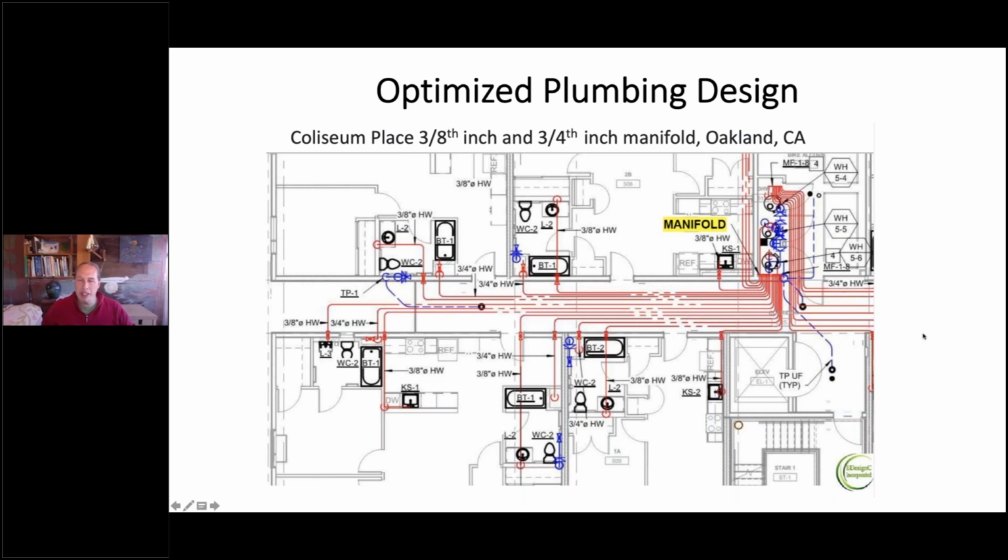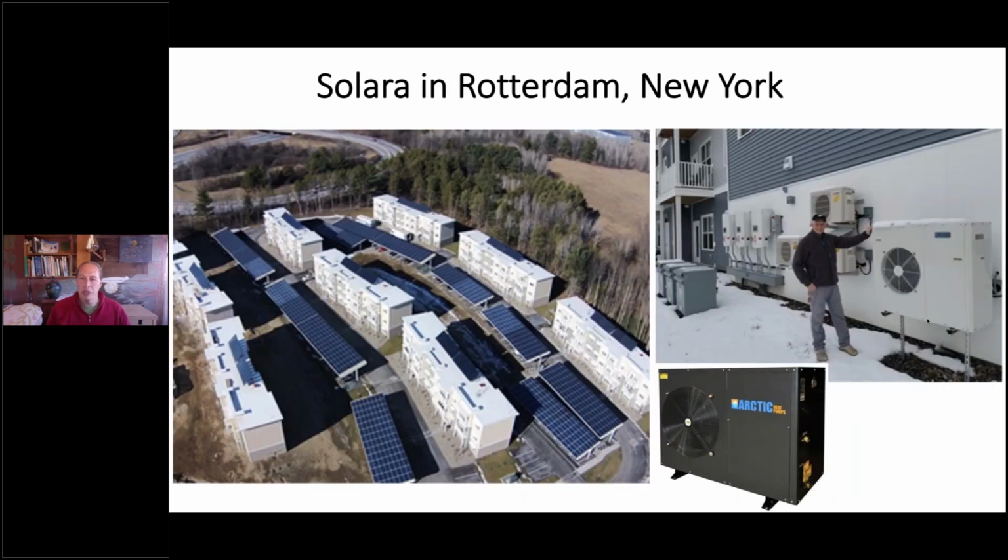And so best practices, and it's not just us doing this, other people, this is essentially Gary Klein helping me understand how to do skinny pipes. And ta-da, it gets done now. Here's another person doing skinny pipes with Gary. This is Pete. And Pete Singer is working on Solara up in Rotterdam.